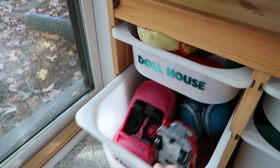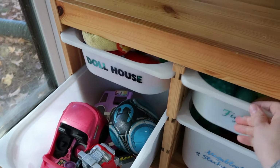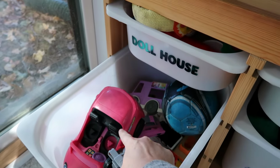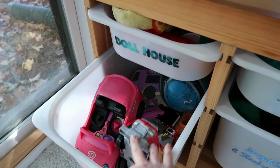And then down here we have all of our vehicles plus one big ball that didn't fit in here. Like I said, he just loves balls and this is kind of his big ball. But I didn't think the vehicles would fit in here. So anyway, one lives there. But lots of our different cars are here.